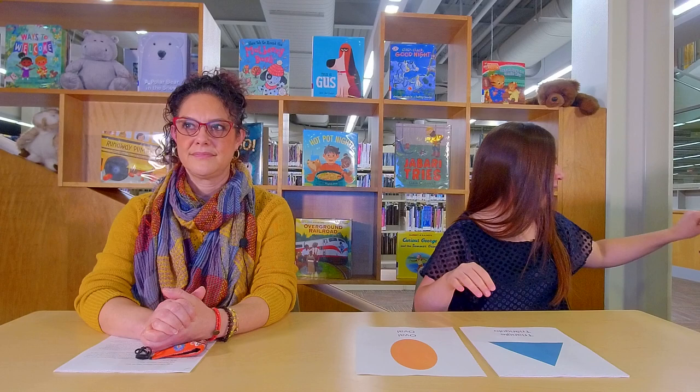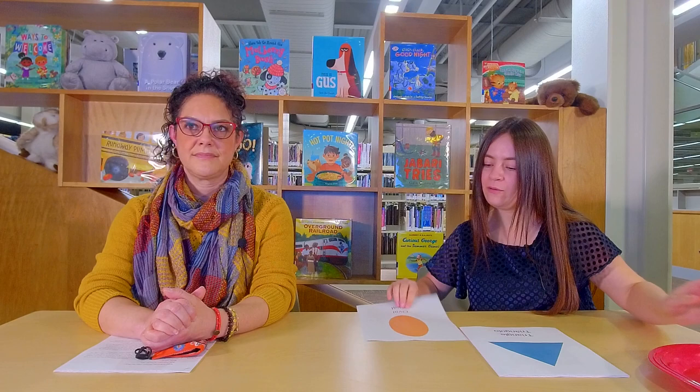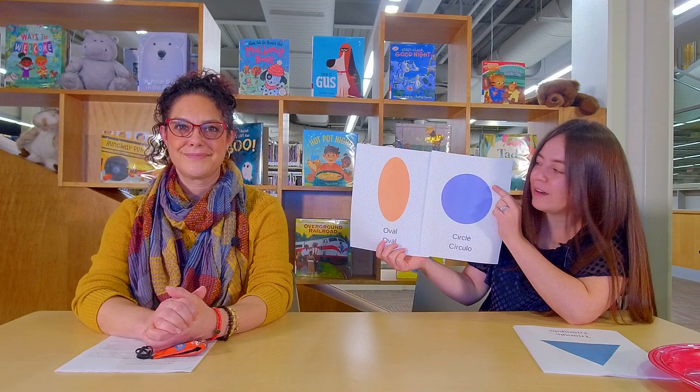And here's our next shape. Does anyone know what shape this one is? It's an oval. An oval is round and doesn't have any vertices or edges. Can you think of an object that is an oval shape? And I have an example here with me. I have a plate right here, and this plate is an oval. So I'm going to take our two shapes, our oval and our circle, and I'm going to put them side by side so we can take a look at how they're similar and how they are different. So we can see that they are both round with no edges or vertices, but our oval over here looks like a circle that's been stretched out.